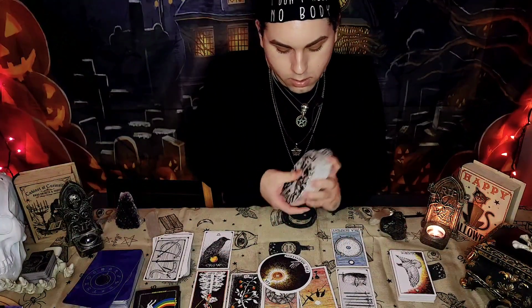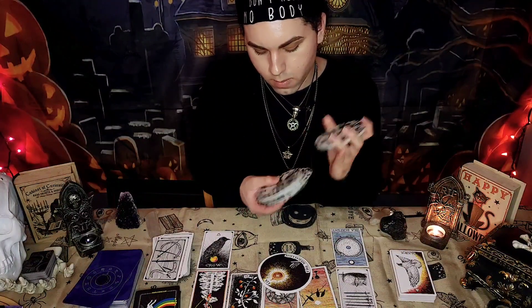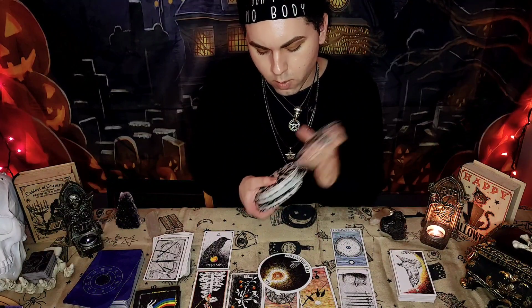What are the gifts, the lessons, the surprises? It needs to be known, it needs to be heard. Pile number 3, please, for the week ahead, the energy surrounding the week ahead. Okay, what do they need to know for their week ahead? Spirit can communicate with me.